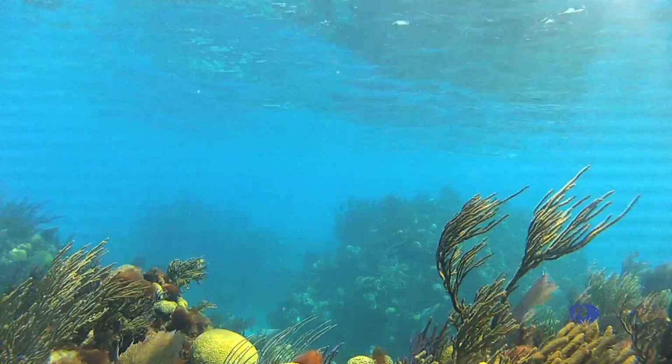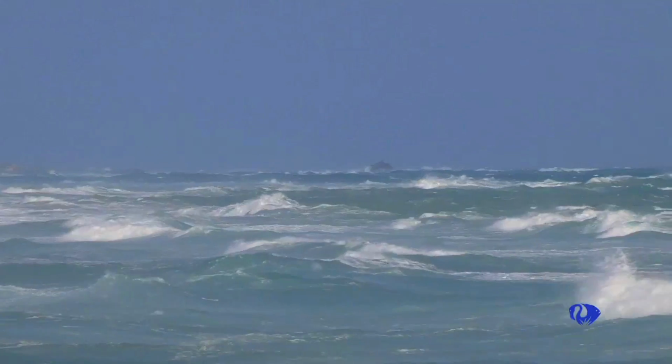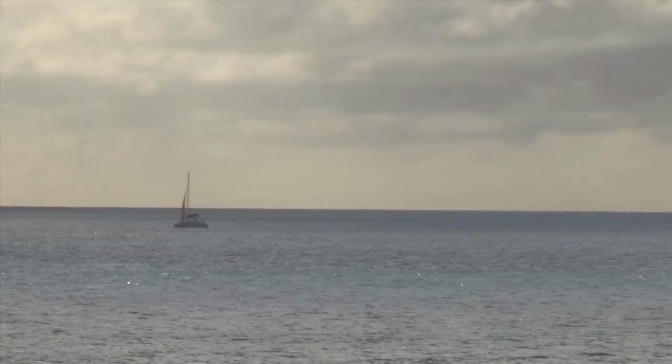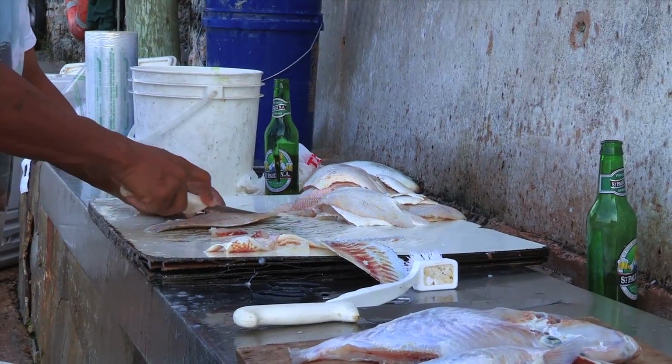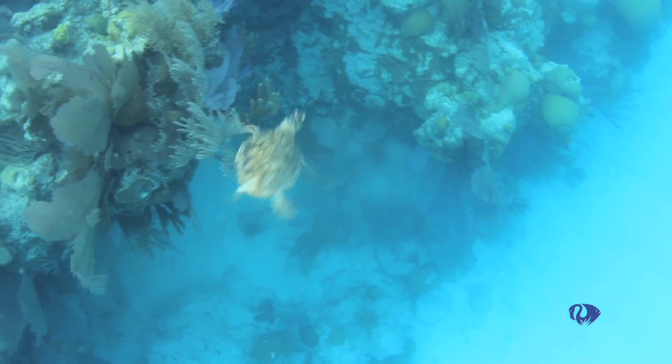Bermuda would not exist without our coral reefs. They are vital to our economy and well-being. They protect us from storms. They provide recreation and food. One of the few healthy coral reef systems remaining in the world, they are fragile and need our help.